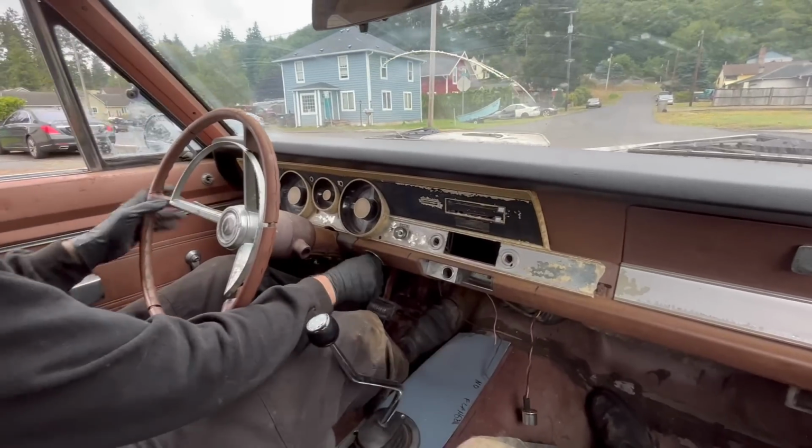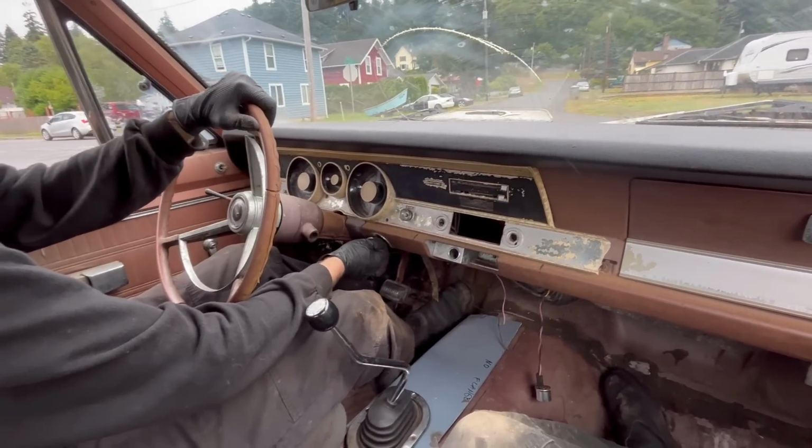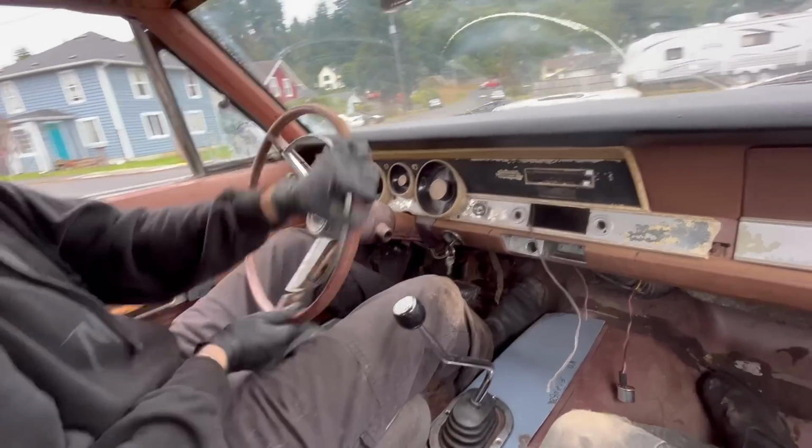You're not quite as good at that as you think. Hold the throttle. What are you doing? Don't pump it. What are you, new? What's that? That's speaker wire. Everything's great.